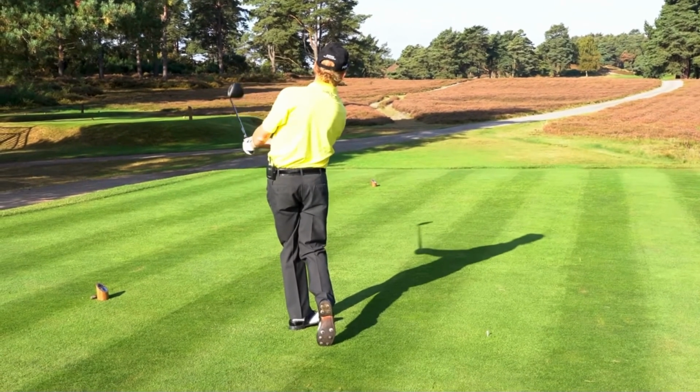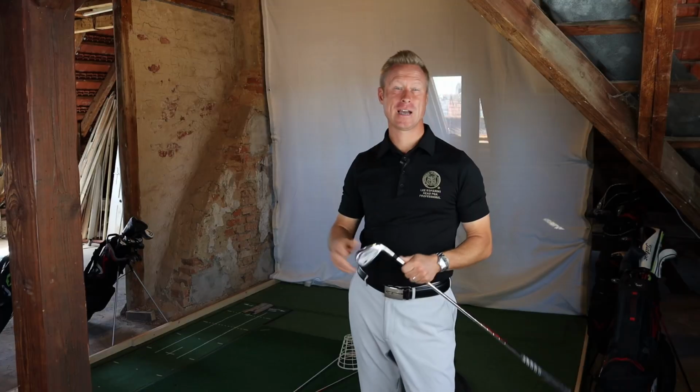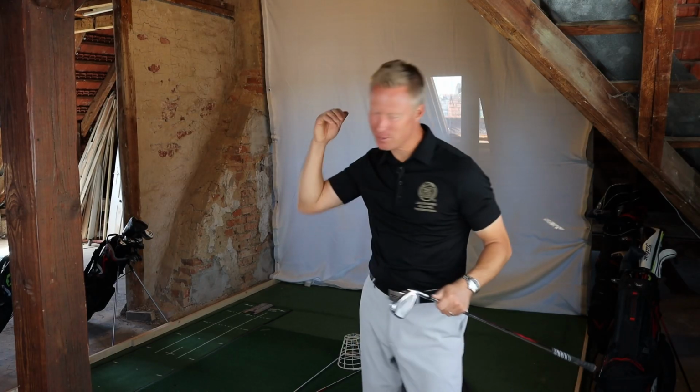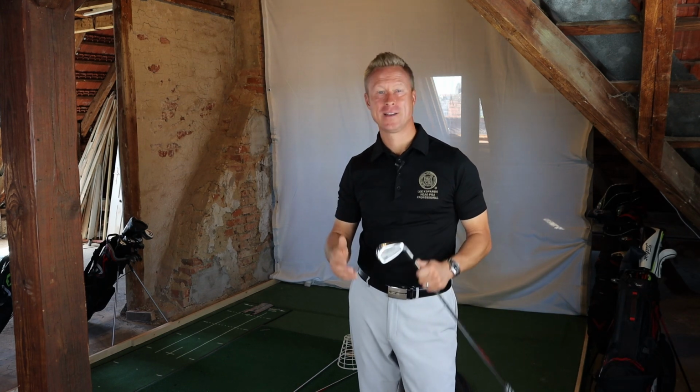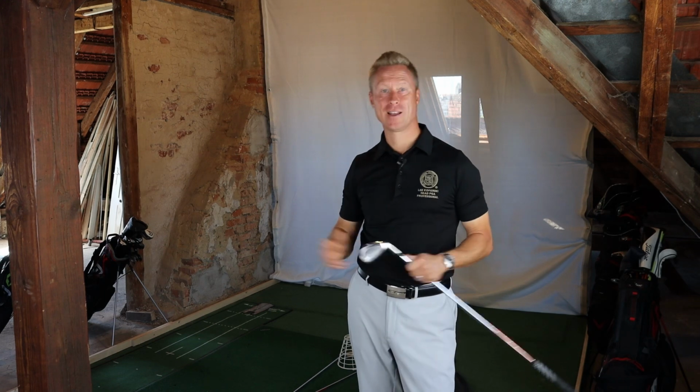I saw him here on the driving range in Loipersdorf a few years back. I was teaching on the range at the time and I didn't want to bother him, but you could hear the thump when he hit the ball. It just sounded and looked consistent. He certainly didn't look like he was going to snap hook one out of the blue or anything like that.